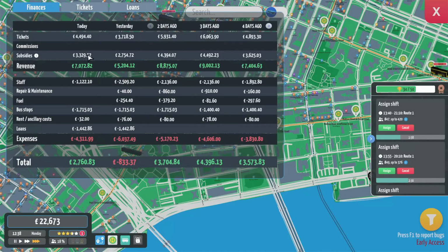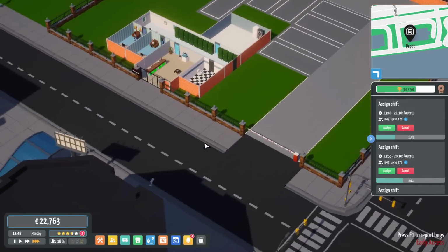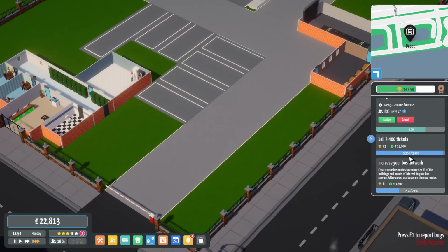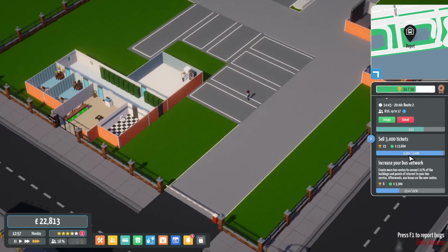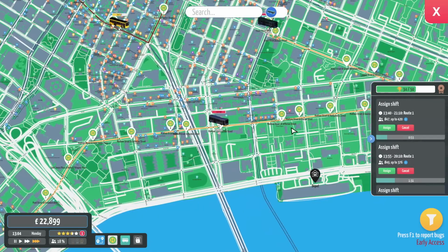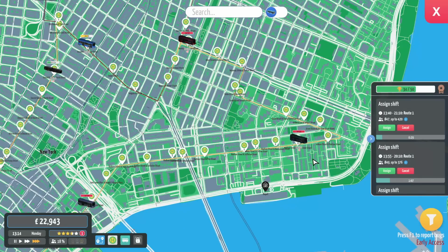Anyway, remember, I said about $6,000 we're going to make on today's money. So let's see how true that's going to be. Right, waiting for the bus to come back. Oh, we're so close to the tickets. 96 more tickets need to be sold. Well, I'll get to assign these buses shortly, so they have to be coming to the end of their run at some point.